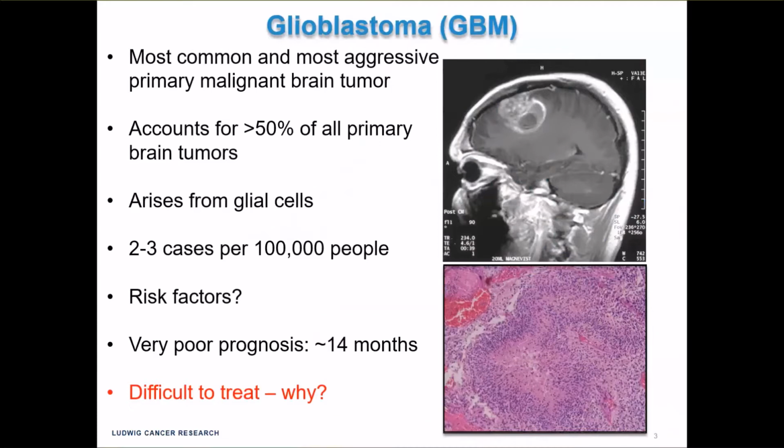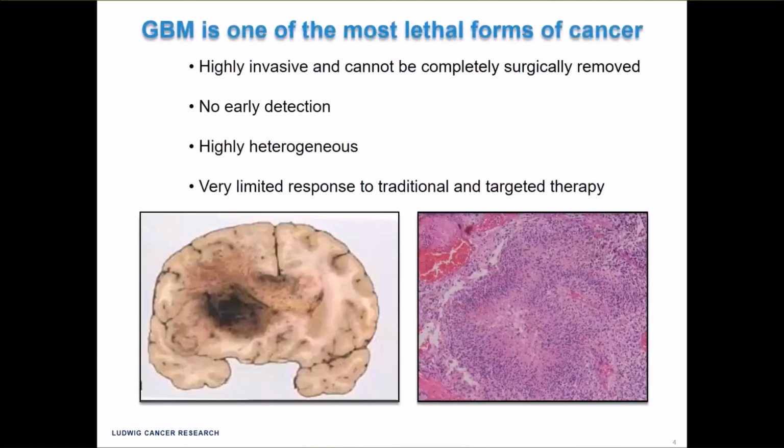And so why is this tumor so difficult to treat? And I think there are really four main reasons. It cannot be surgically cured. These tumors are incredibly invasive. So the best neurosurgeons, such as Clark, really can't take out the entire mass of the tumor or all the areas of the tumor in which it has invaded.